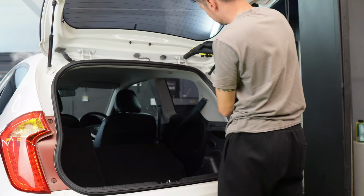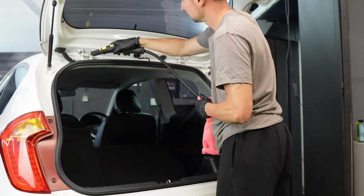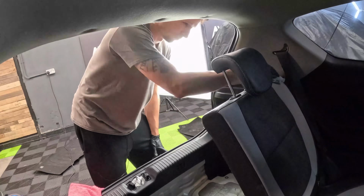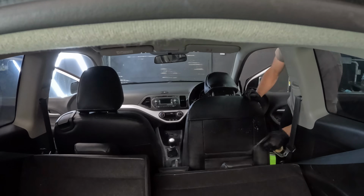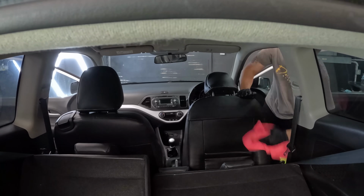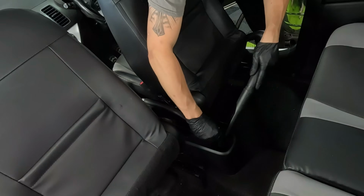I also occasionally use the steam cleaner just to shift off any of the last remaining bits of dirt within the door shuts. And you also have to remember, whenever you run the seats forwards or backwards, you will find it drops pieces of dirt or crumbs onto the carpet. I see it happen so many times, so be very thorough when cleaning under the seats.